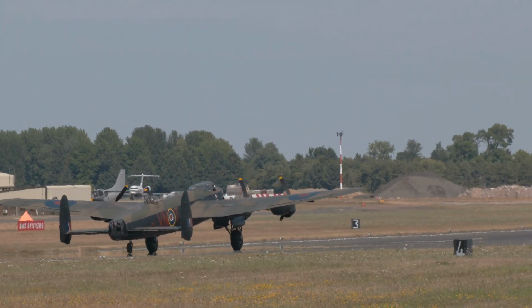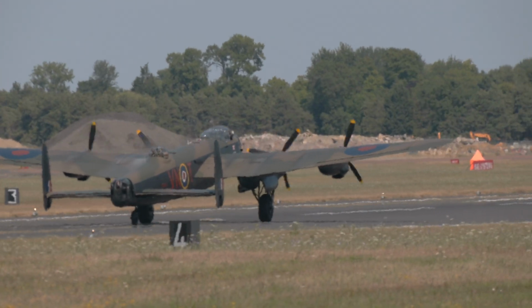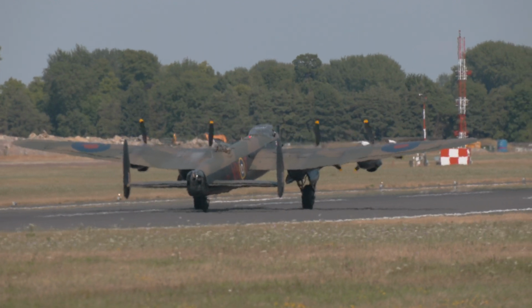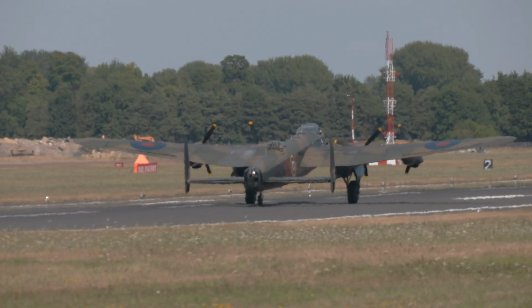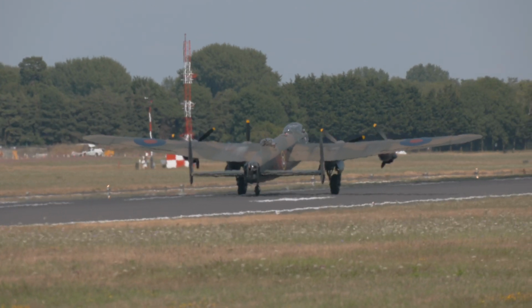Handy 200, roger, there's a Lancaster to vacate to the end of the runway, cleared display. Lancaster has helicopter traffic behind you, commencing no display, there's no conflict.